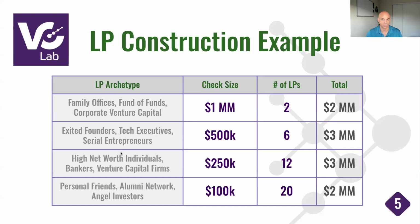So you want to focus more on high net worth individuals that can make a decision on the spot and make this work, just to get enough of a base to get out and get operational, maybe even make some investments and that kind of thing. So this is an example.